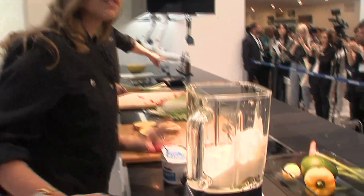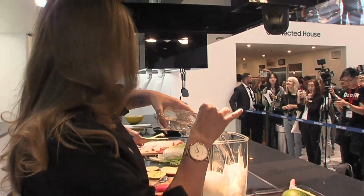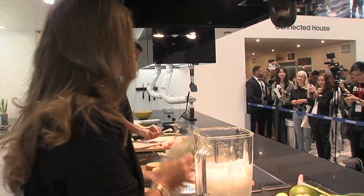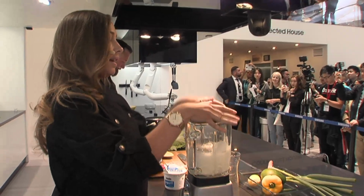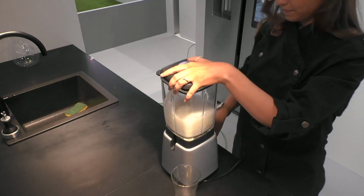And here you can see some water. Yeah, and here you can see what the chef is stirring in the pan. And now we're gonna blend it. It's gonna be loud. Yeah, with full power.